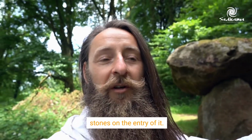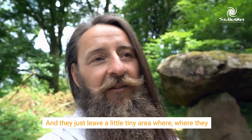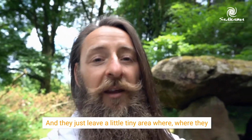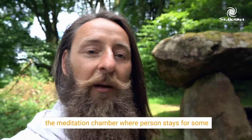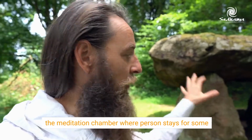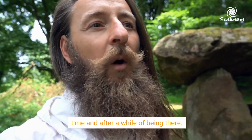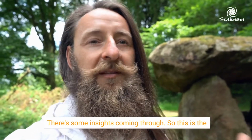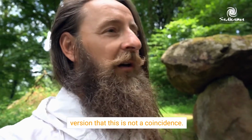So you can see caves where they would put a person in and put lots of stones on the entry, so this person won't be able to get out, and they just leave a little tiny area where they can pass the food, so the food can still be brought to the meditation chamber, where a person stays for some time, and after a while of being there, some insights come through. So this is the version that this is not a coincidence.